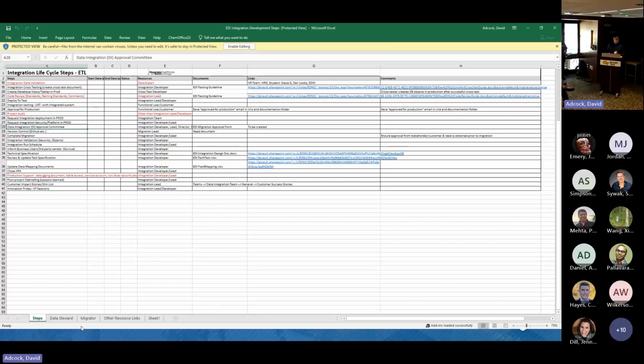Columns of the step document include the step, there's the resource that it will be assigned to, the document name associated with that step, and then we put in a link to the completed document for that step. Each developer and lead on the project can view this document and know what tasks need to be completed. This also creates transparency and trust, which is important in the culture of the Institute.